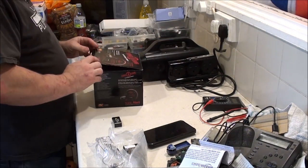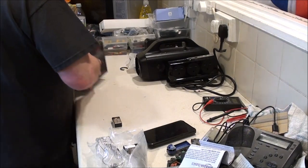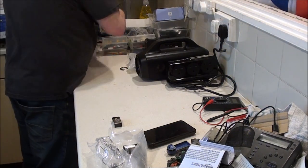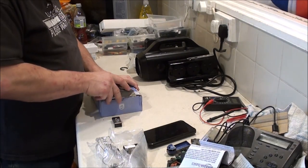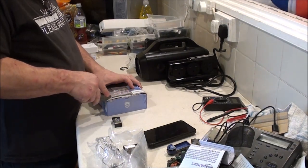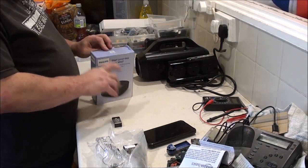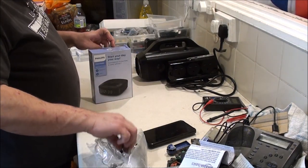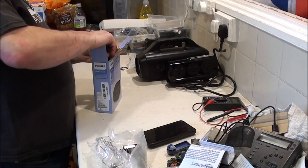Might have better luck with the other alarm clock and see if that works. I know alarm clocks aren't worth bugger all. Right. Let's have a look at this one. This one has been taped up again. Preferably without cutting the fingers off. I'm not going to assume if one battery's good, then the others are good. I'm going to stick the meter on it as well and just double check that.